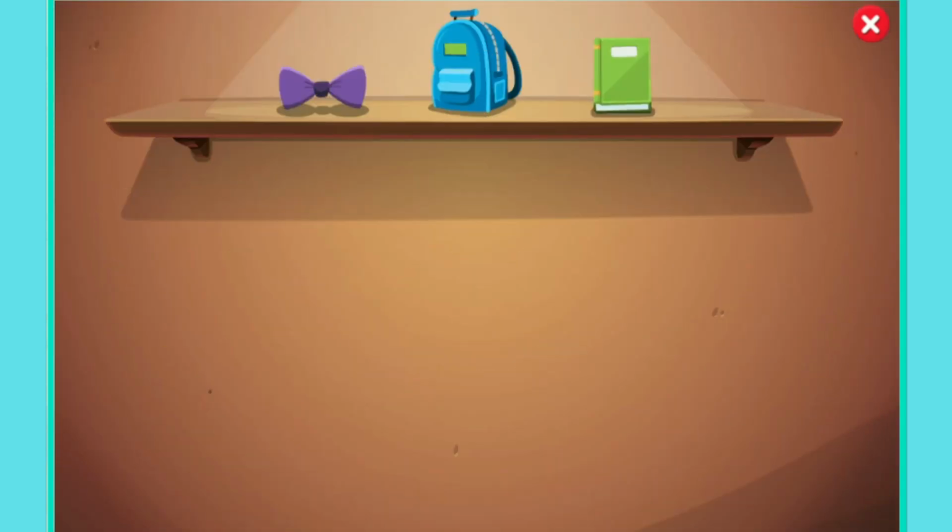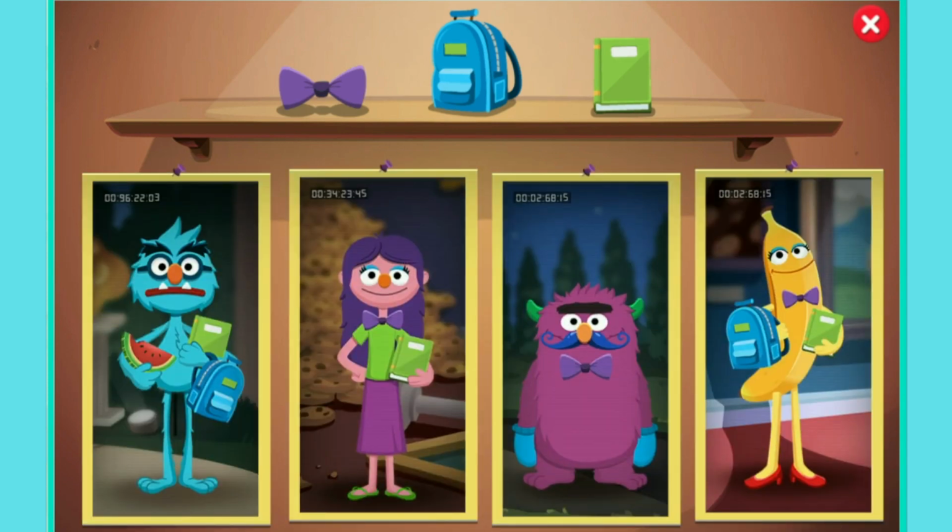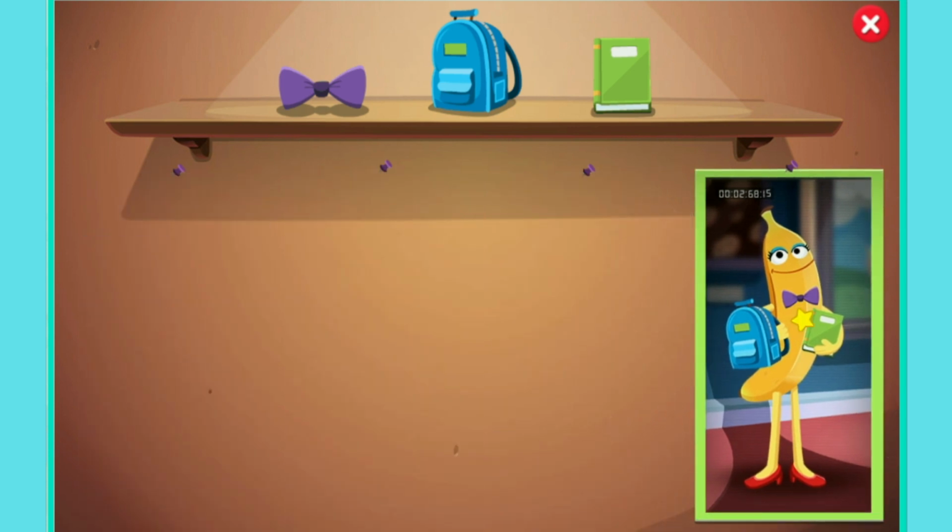The thief must be in one of these pictures. Choose the picture that has all of our clues. Oh, yeah! That picture shows all of the same clues. The thief must be Ivana Banana. Way to go! You cracked the case.